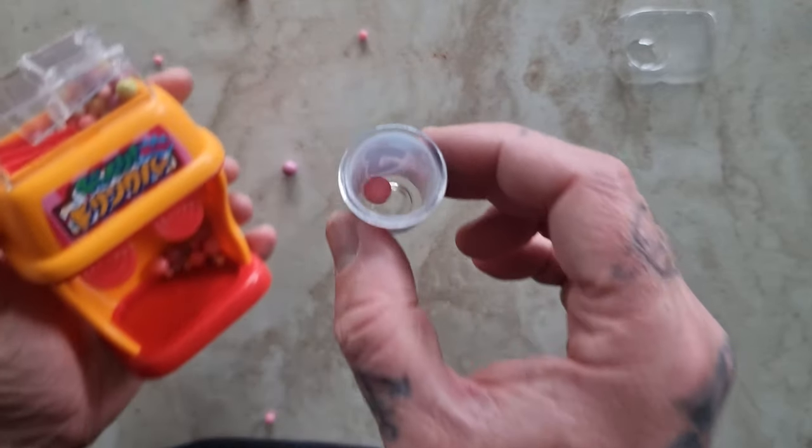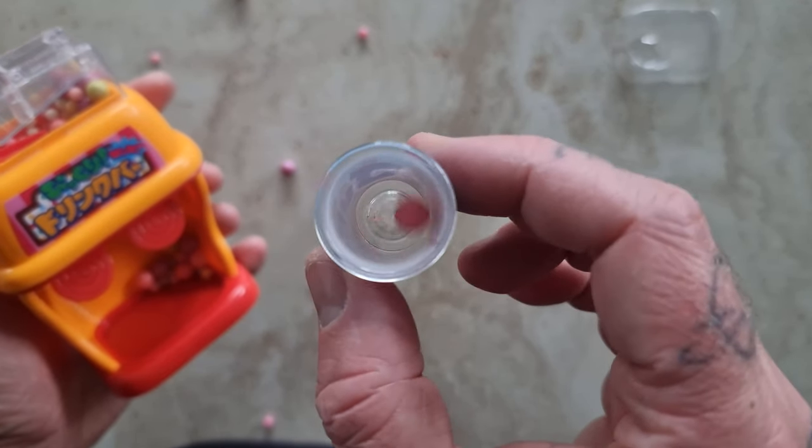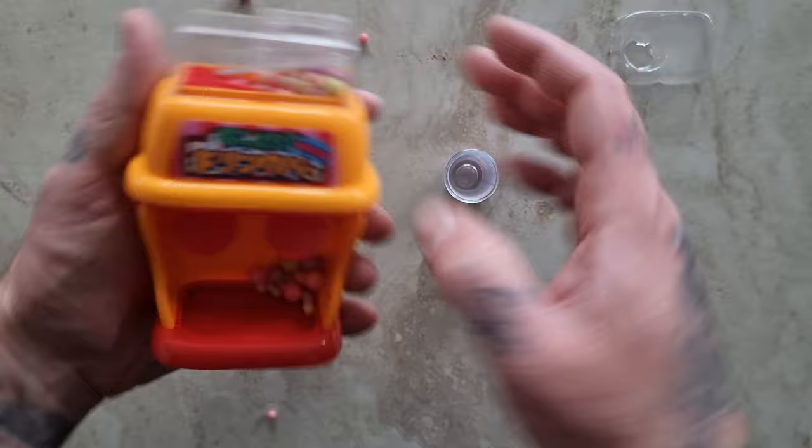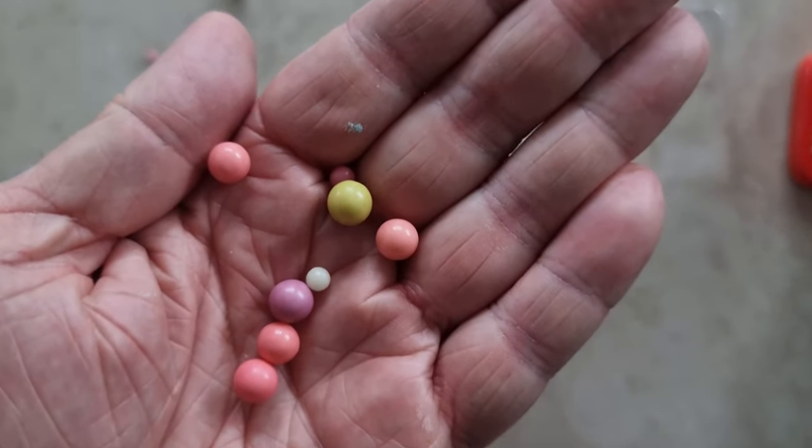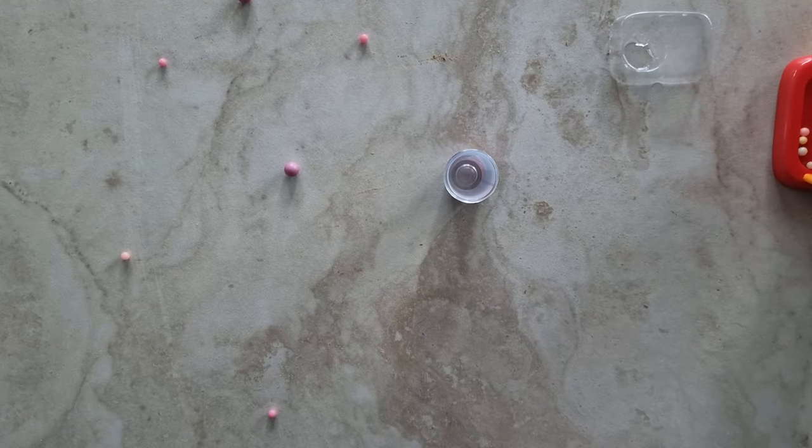Okay, we've got some juice. Let's try it. They're little chocolate wafer balls and actually pretty good. The machine was bad, but the candy was okay.